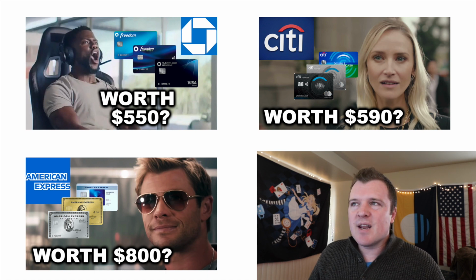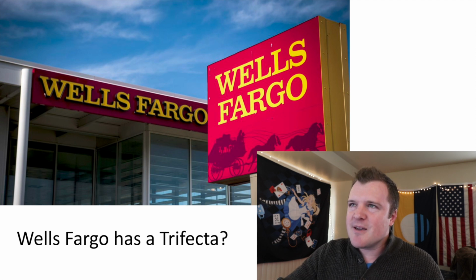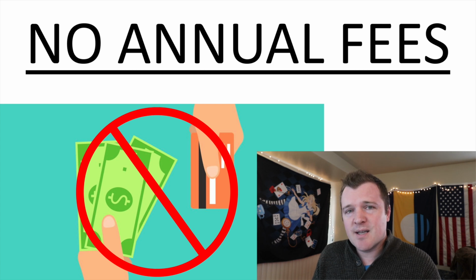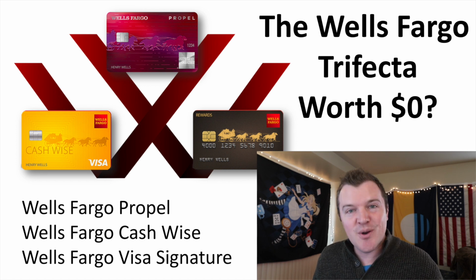However, there's one bank that I haven't talked about, and that bank is Wells Fargo. A lot of people might not know this, but Wells Fargo actually does have a credit card trifecta setup that's pretty decent. And the best thing about this trifecta is no annual fees. That is correct. You can apply for these credit cards, and as long as you pay off your balance in full every month on time, you do not have to pay Wells Fargo anything to have this credit card setup. So let's explore that in today's video. Is the Wells Fargo trifecta worth the annual fee of $0?